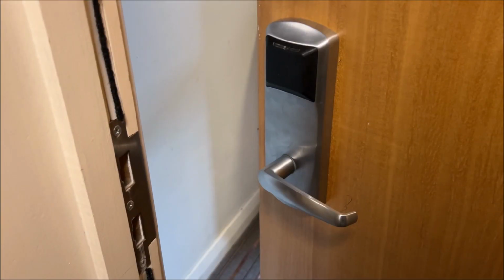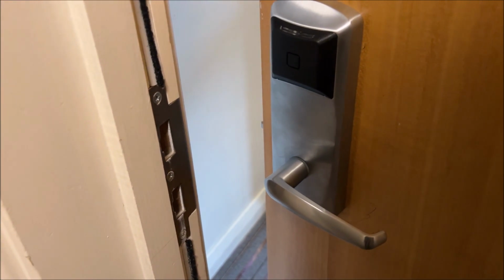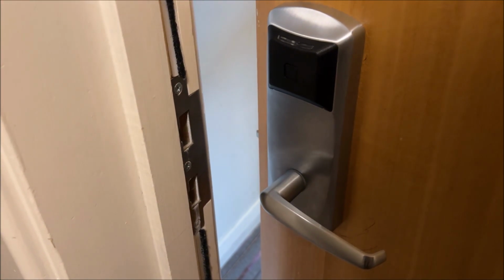So what we're going to do now is head out into the corridors, have a little look round, see if we can pick any faults or pick any positives up about the property. And we'll see how it is, and then I'm off out for a night in Swansea. Let's go have a look around the rest of the hotel. Sometime today. Gosh, this is slow.